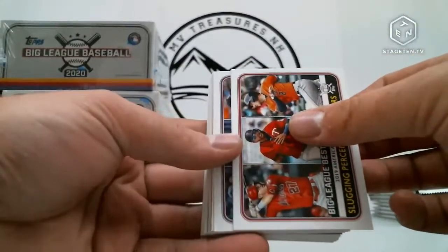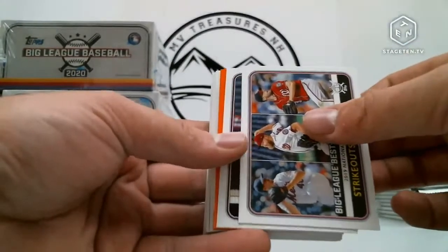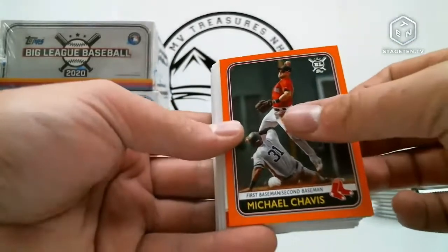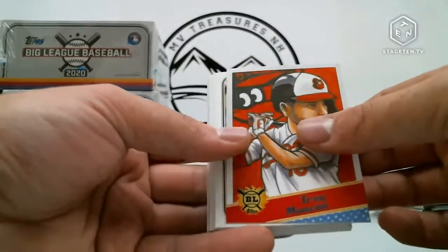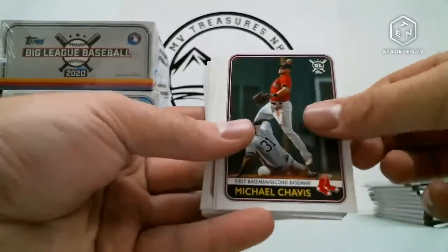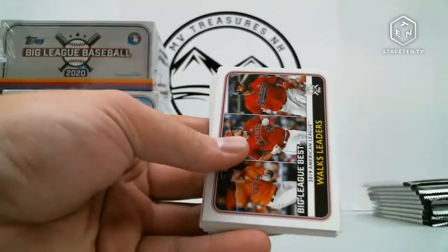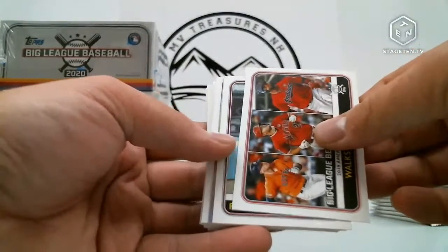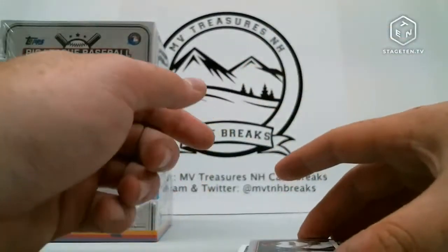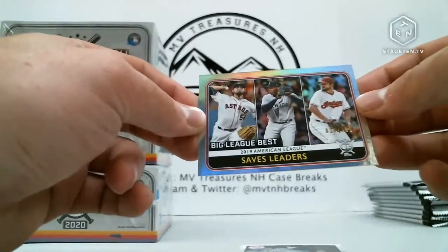Slugging percentage leaders for the Angels, Mike Trout. Strikeout leaders, Jacob deGrom for the Mets. Orange for the Red Sox, Michael Chavis. Trey Mancini caricature for the Orioles. Doubles leader for the Nationals, Anthony Rendon. Walks leader for the Astros, Alex Bregman. And a rainbow foil. Saves leader for the Astros, Roberto Osuna.